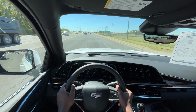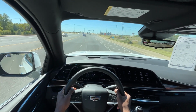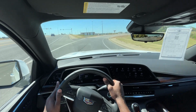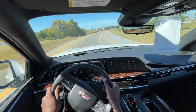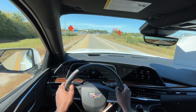Now I will say, this 6.2 liter really does fit something like an Escalade when you want to feel like you're king of the road, and that's kind of what this conveys. It's nice having that beefy V8 with this seamless 10-speed automatic. Give it a little throttle here. Love that rumble.